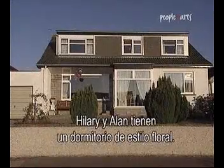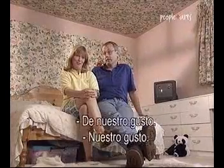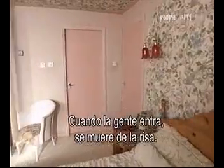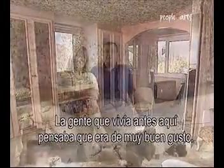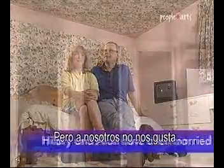Hilary and Alan have a bedroom with a bit of a floral theme. This is definitely not my taste at all. Our taste. In fact, you know, when people come into this room, they laugh hysterically. I mean, it's very embarrassing. Obviously, the people who had the house before thought it was very tasteful, but it's not our cup of tea.